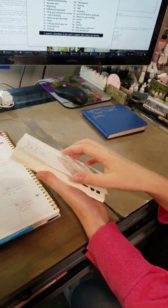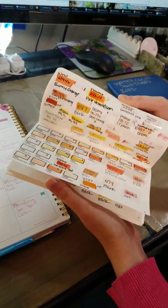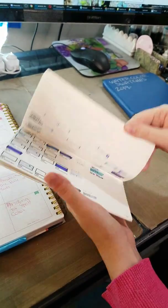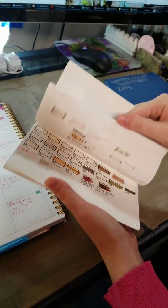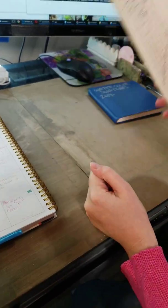And then the Copic one, this is an older one. I actually need to buy a new one because you can see I've filled it up with my Prismacolors and with Blick Studio markers. Just any markers that I regularly use will go in here.